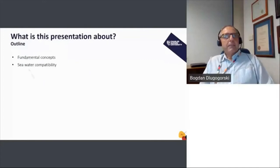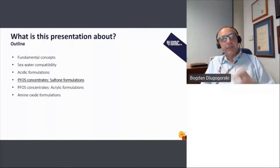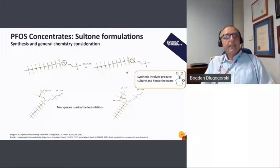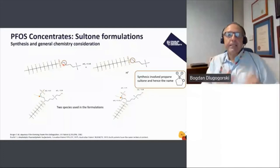So that brings me to the Sultan formulation, the most important formulation used by 3M, produced over three decades, probably the best ever from the technical aspect of formulation of firefighting foams. In about 1970, it was this Federal Public who realized what the problem was with the acidic formulation, that the problem was with NH. And Public set out to show that he can use this drawback to his advantage.